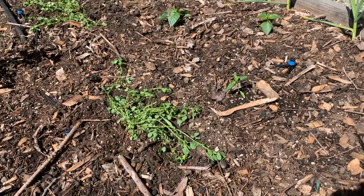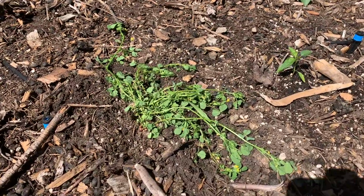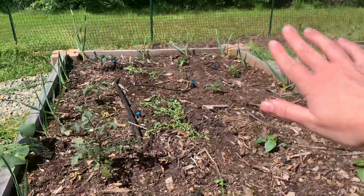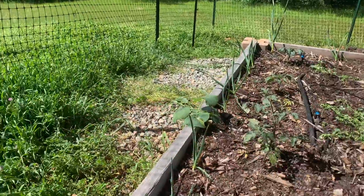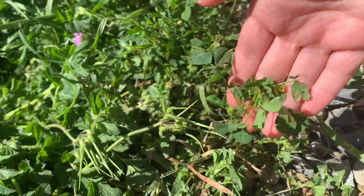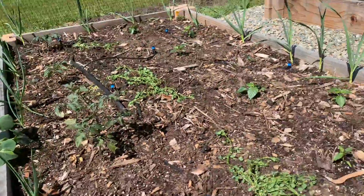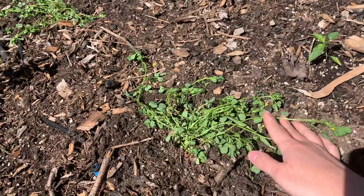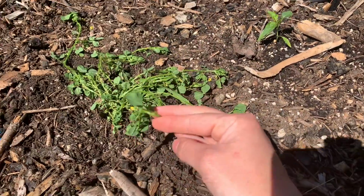And I just tore up some clover. Okay, so last year I planted a clover cover crop in all this area, and it's popping up. You can see some clover, so I dug it out of the ground right here and stuck it in the beds this morning. They're a little droopy, but that will add nitrogen to the soil.